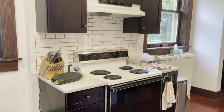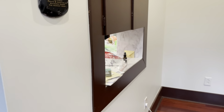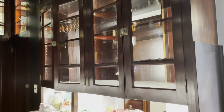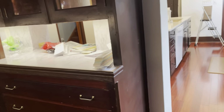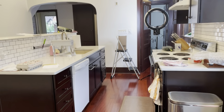We will not be changing anything in the butler's pantry other than closing that space off and sealing up the cabinets so that they are separate. And I'll just come in here so you can kind of see that. And yes, it's a mess, people. This is real life. So we've got those cabinets emptied out, all of the china and dishes and everything, so that they can repair that wall and then seal that up. And then kind of just be doing new floors, paint.